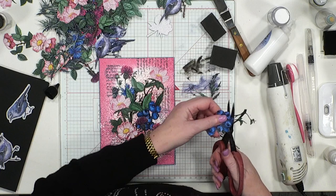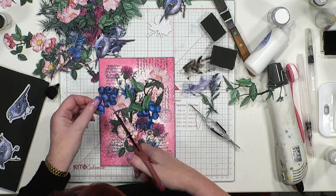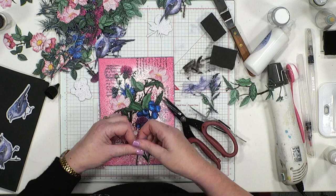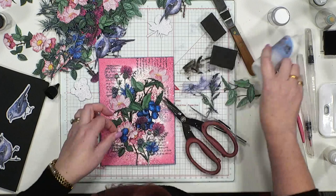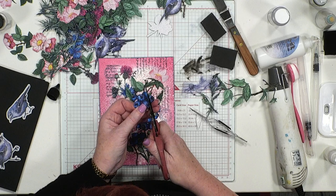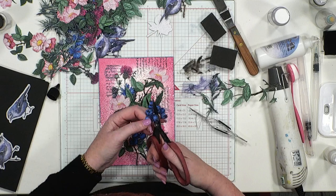Now, let's have a look if this works or not. Might not, but at least we've tried. Can I get away with just popping that there? Yeah, probably I can. So let's just pop that down there. A little bit of blue down there. Let's just pop that on there. You don't even look for where it starts and where it ends. It just works. That's the great thing about two red robins. When you think about it logically, it doesn't necessarily make sense. But when you put it down and it all works together, it's just absolute perfection.